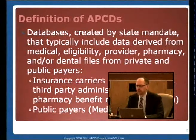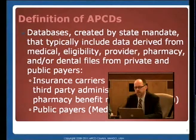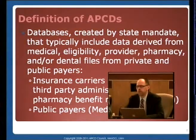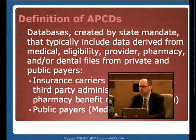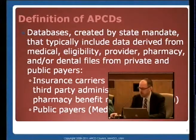So in terms of what a definition of an all-payer claims database is, the definition that we've decided on at the moment is that they are databases that are created by state mandate, and I'll talk about that because it's a little controversial, that typically includes data coming from multiple sources. So we have medical claims, pharmacy claims, eligibility files, provider files, and dental claims. And we're getting it across carriers, both on the private side, so third-party administrators, PBMs, medical and dental, as well as public payers such as Medicare and Medicaid. And so all this information is being aggregated into a single database.